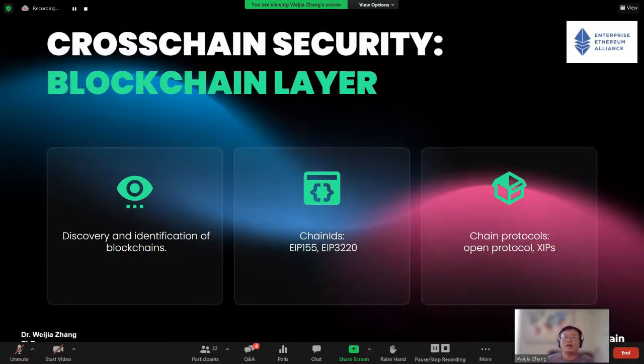And today we know that chain IDs, EIP155, have been used to identify blockchains. And in this spec, basically Ethereum is assigned number 1, and then the other testnets are assigned number 3, number 5. Yeah, but these are not good enough because when you have an integer to represent the blockchain, the chance for collision is big, and also it's not scalable. You cannot use those blockchain IDs for enterprise blockchains or other heterogeneous blockchains.